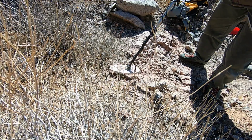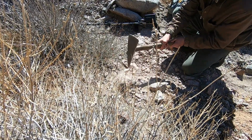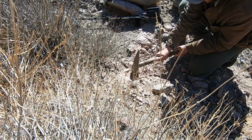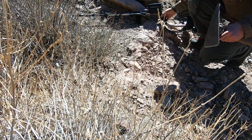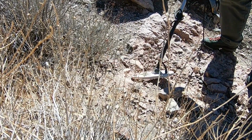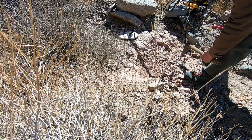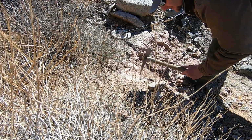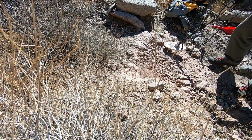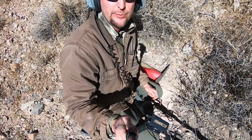It's barely diggable, but I know I'm in gold country. See how rocks are just flying? Right here where it wasn't before, so that a little piece of gold or something may have flown from here over to there. Blew out of the hole. She's gone. We got a case of the curse of the disappearing target.